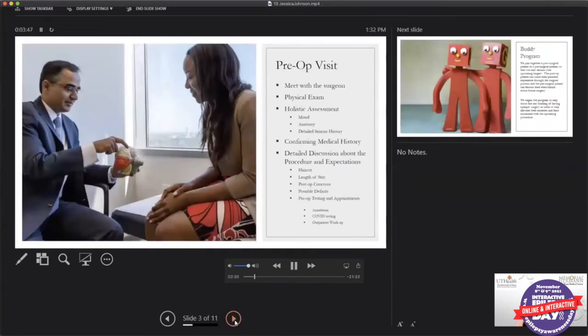So this is going to go into more detail about the pre-op visit. Your pre-op visit is the time that you get to know Dr. Tandon, the surgeon, and myself. I'm his nurse practitioner. You will also get a physical exam done at that visit. We want to assess your head, we want to assess your skin, and then obviously any parts of the body that are involved with your seizures, we are taking a look at that as well.